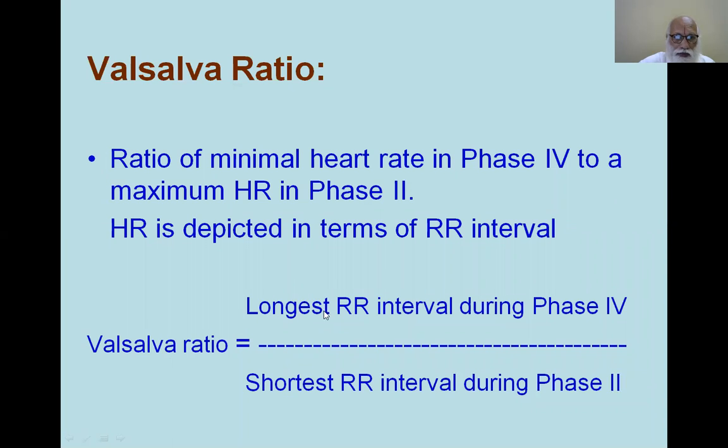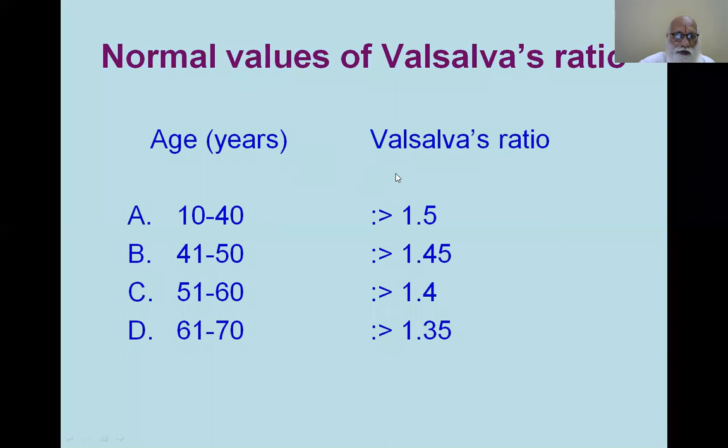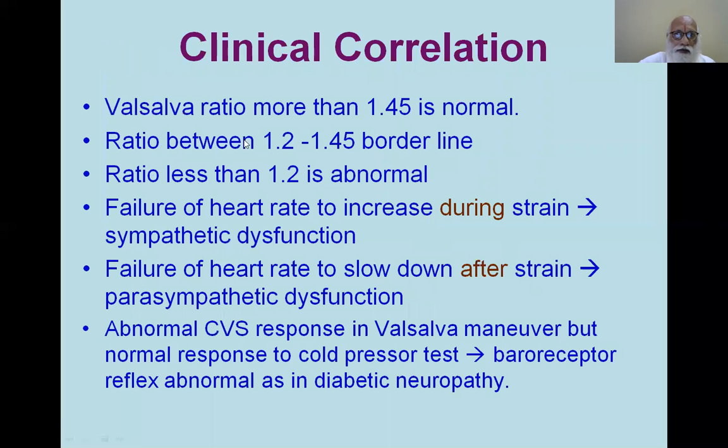So Valsalva ratio is the ratio between the longest RR interval during phase 4 and the shortest RR interval during phase 2. Here you find the ratio is high in younger people. In older people, it is reduced, and you can see the reduction in the Valsalva ratio. This also shows the decrease in cardiac health. A Valsalva ratio of more than 1.45 is normal. A ratio less than 1.45 but higher than 1.2 is borderline. If it is less than 1.2, it is abnormal.